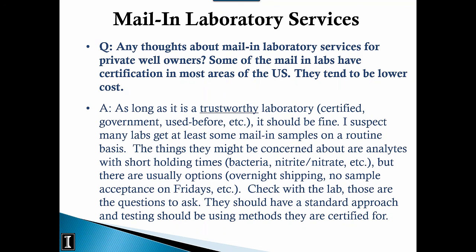Okay. There was a question about the mail-in laboratory services for private well owners. Some of the mail-in labs have certification in most areas of the U.S., and they tend to be lower cost. It seems like a good suggestion. I don't have a lot of experience with all the different labs that might do this kind of testing, but if it's a trustworthy laboratory, like a certified lab or a government lab, or you've used them before and had good experiences with them, it should be fine.